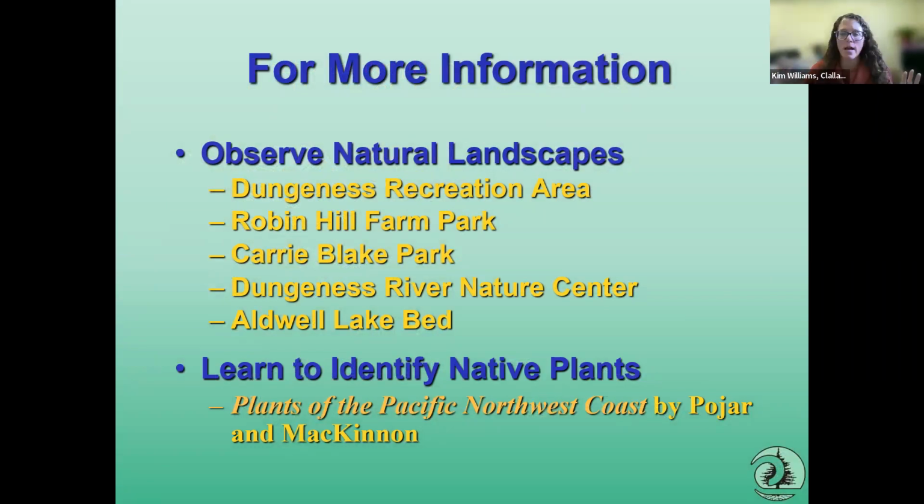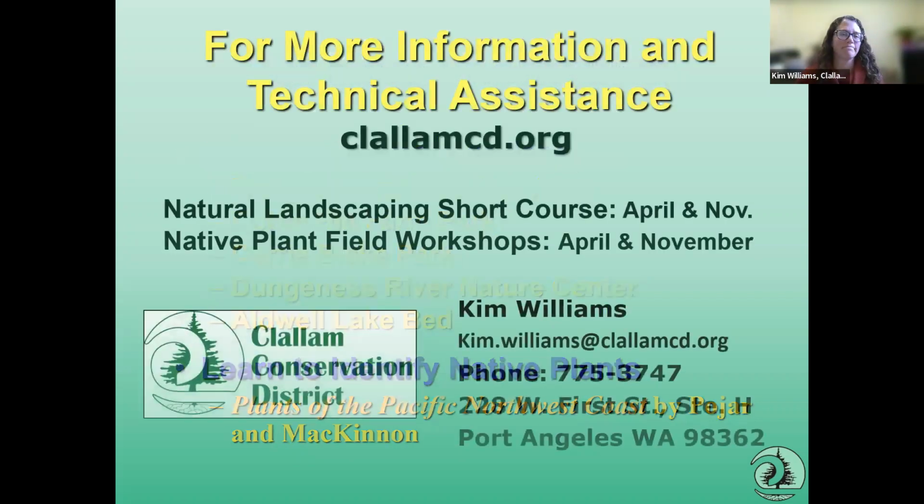So get out in nature. I just want to say, get out in nature, observe what's out there, become a botanist. Get this book. Everybody should get this book, Plants of the Pacific Northwest Coast by Pojar and MacKinnon. It is just chock full of information, indigenous uses, and all of our native plants. It is the most common native plants in this area. It'll teach you how to identify them. It'll give you some history on the plants. It's just one of the best. Everybody should have Plants of the Pacific Northwest Coast by Pojar and MacKinnon in their library.